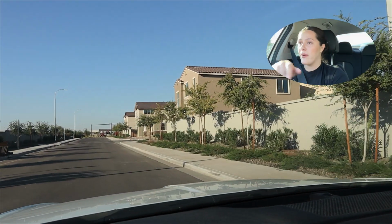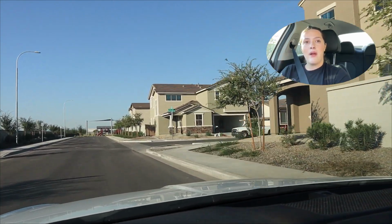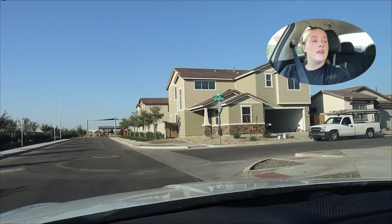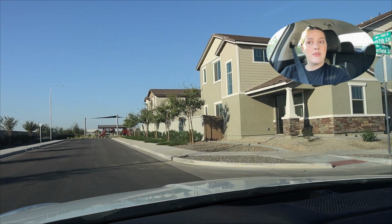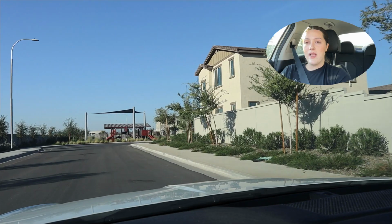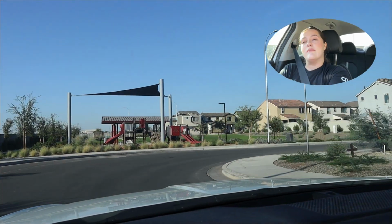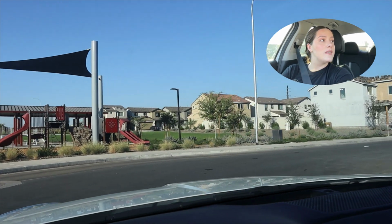Here's another park right at the end of this street. I mean, it's freaking crazy, guys, how many parks are in here. Very, very cute neighborhood. Whenever I saw this area being built up, I was like, oh, I want to live in that neighborhood because it's really more unique and, I don't know, cool looking.